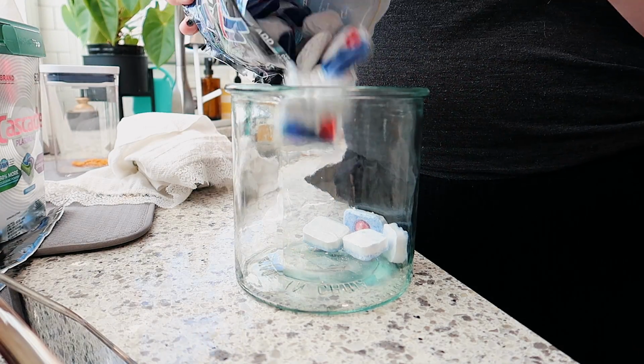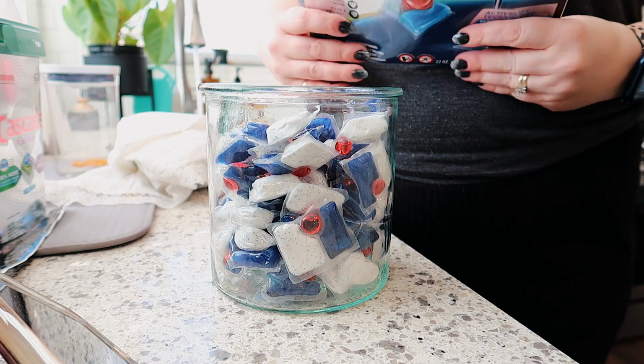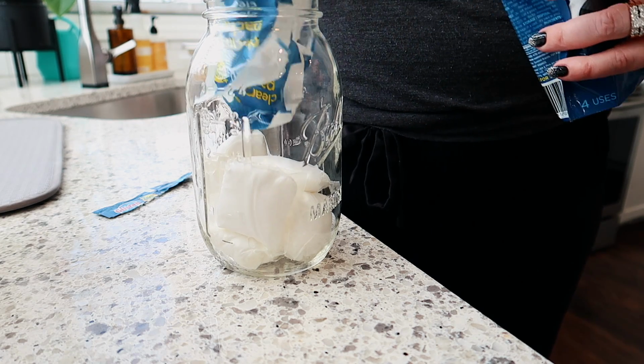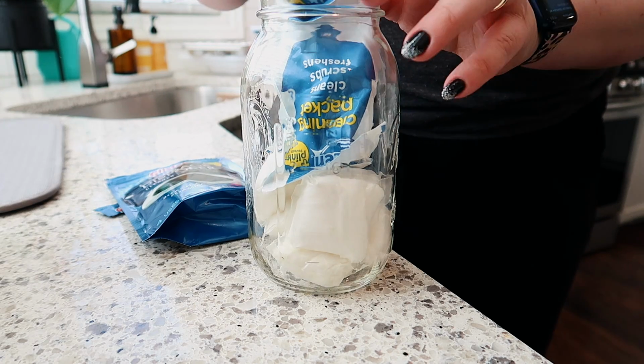I also needed to refill my container that I keep all of my dishwasher tabs in. It's just a glass jar that I keep under the sink so I can grab them quickly. And then I also have a big Ball jar that I keep my garbage disposal cleaner in, so I just filled that up as well.